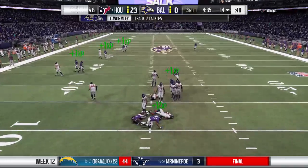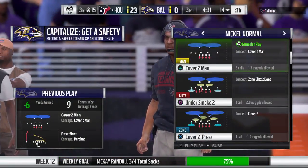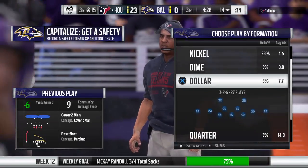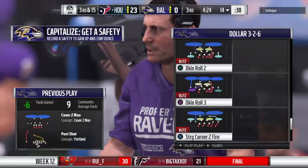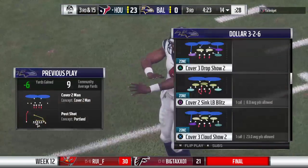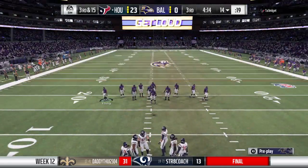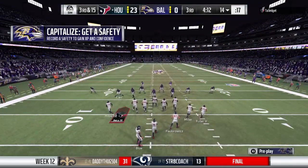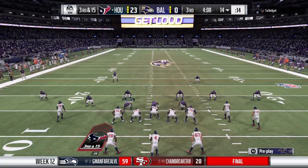And the Raven pressure too much. Down he goes. Chris Wormley in there to get him for sack number 9 now on the year. Gonna need something special here on 3rd and long. After that sack, what does Watson have in his arsenal?